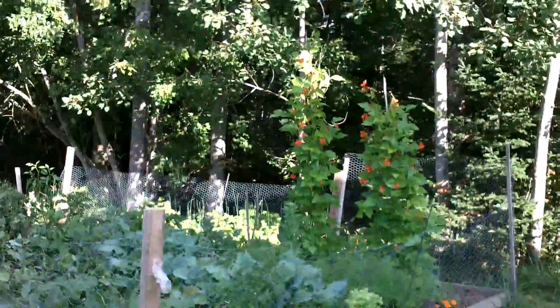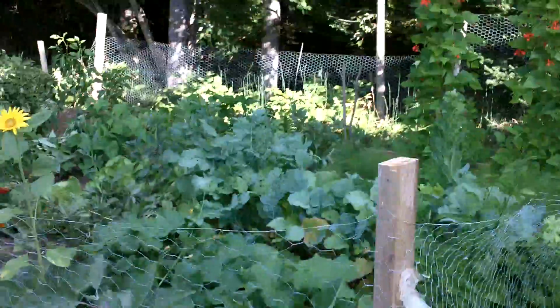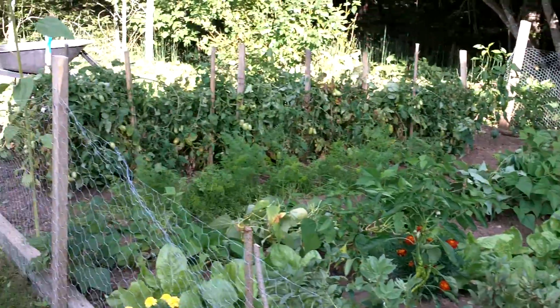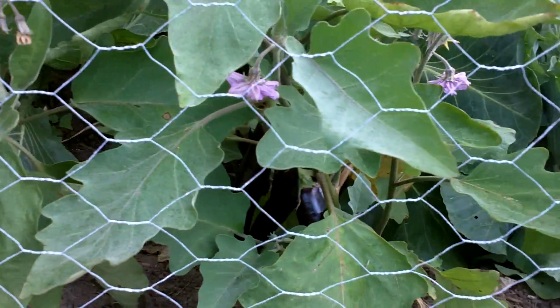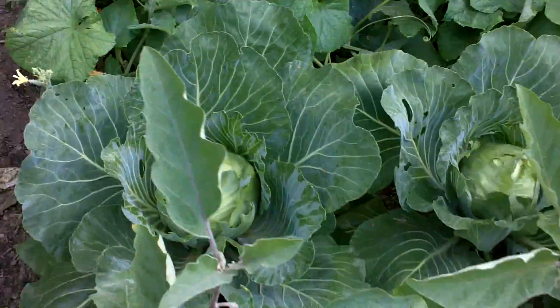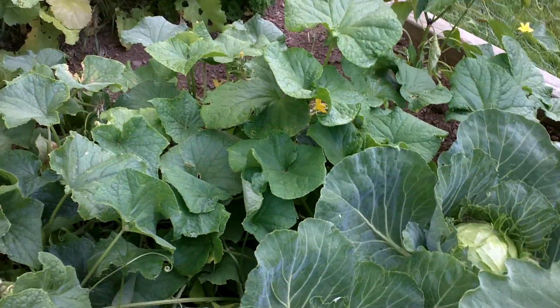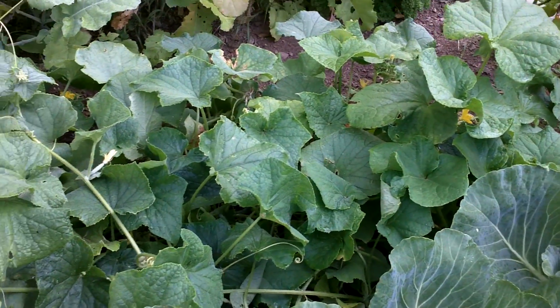As I mentioned in some previous videos, we've had a very wet summer here, and that kind of reflects in the garden. But there's a little overview of it. Some eggplants growing in there. Some cabbage. Cucumbers are plentiful as far as leaves go, but we only had two or three on there. There's some small ones coming up there now.